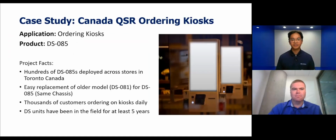So now going into a quick little case study. This kiosk may seem familiar, but because of the NDA, let's not really mention that. So one of the customers that we're engaged with today is a very big Canadian QSR restaurant, right? So we're doing their ordering kiosks. So the product, which I will go into in the next couple of slides, is our DS85. So what does an ordering kiosk do, right? So basically you go in, you order your meal, and you're able to do that whole process without having to talk to anybody. So some quick facts about this project.